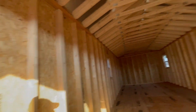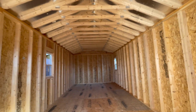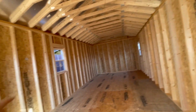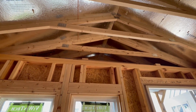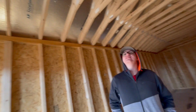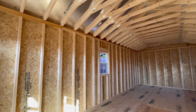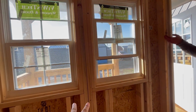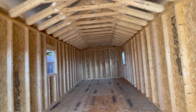No windows, and they're tiny, with no loft. That's not a loft. Once you catch that door, don't let that door hit. The wind's blowing all bad. But this has two windows up front and two small windows.